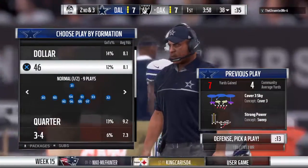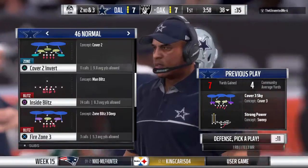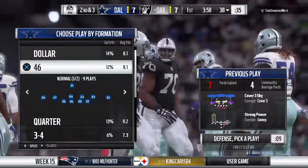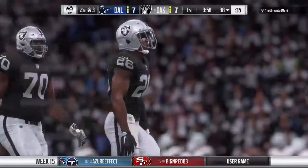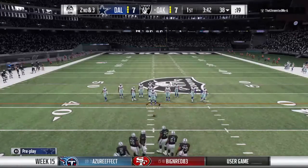A solid run on first down. Gain of 7 leaves him with a 2nd and 3. Second down following the run.